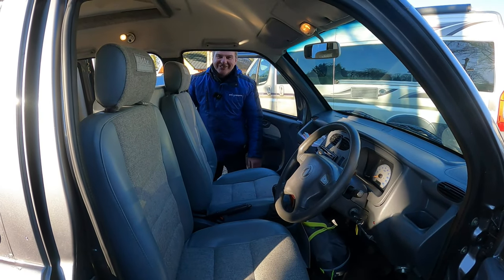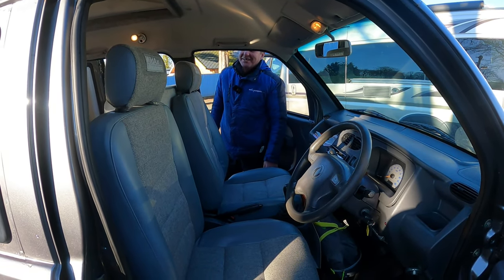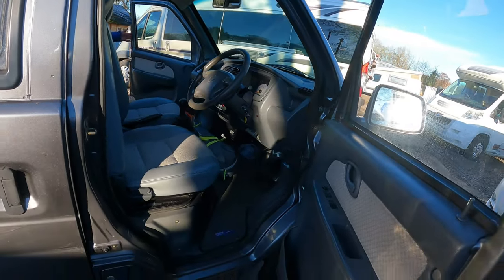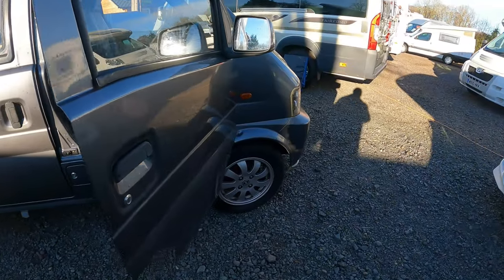Yeah. It's an ice cream. That's a noddy thing, isn't it? The kid's running out for an ice cream if you did that. It is a cute little thing though, isn't it?